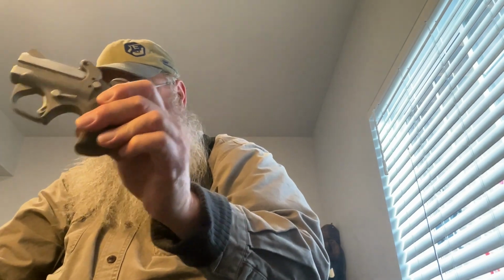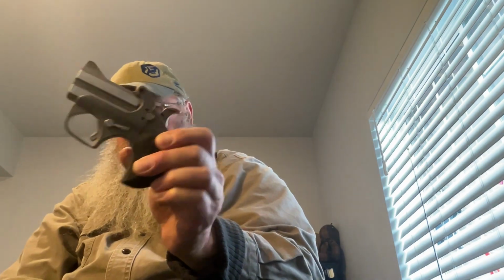This is not the easiest gun to grip. And this one has plastic ones, so you can imagine there's some texturing to it, but it's not extremely helpful. So what about overall, what are the attributes of these? Well, no doubt about it, the Bond Arms is probably the smallest footprint. I don't know when you count the thickness if that's true.